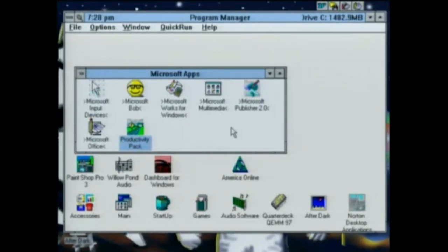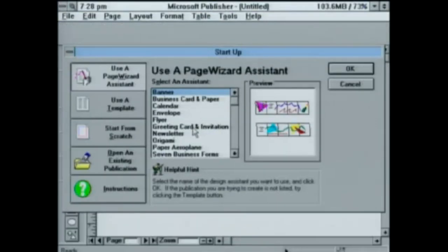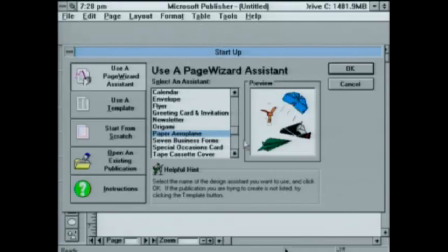You know what, just for the heck of it, let's tinker around with Microsoft Publisher. Because, hey, why not? Okay, what should we make today? We got banners, business cards. Well, I remember UXW Bill made a paper airplane in one video he did about this software.